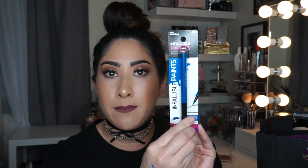This is the Infallible Paints collection from Loreal. This is one of their newer products. This is the color Electric Blue, and it's definitely a pin-based applicator. So I'm going to open it and kind of see how it works versus the Wet n Wild blue one.